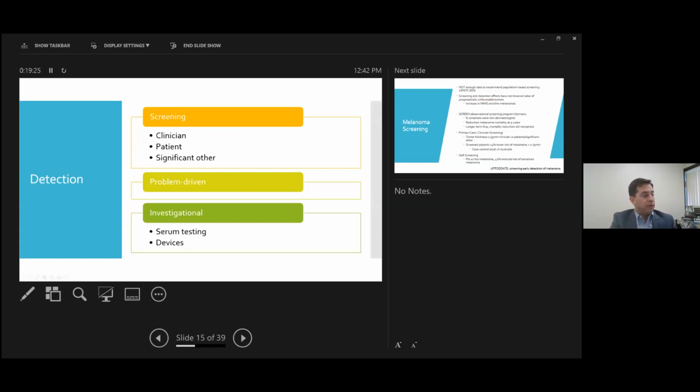So we went over the prevention. This is really the detection side. You've got screening programs, which are basically saying this is an asymptomatic person, we're just going to screen them for melanoma. You have problem-driven detection, which is, I don't like this bump or growth. And then there are investigational ways of detection with either antibodies, serum testing, antigen, or devices, for example.